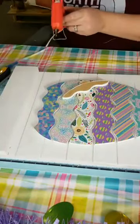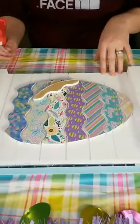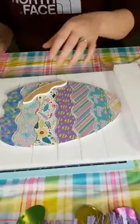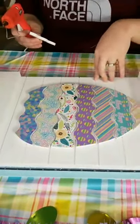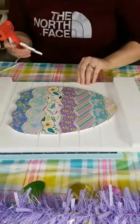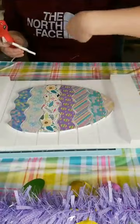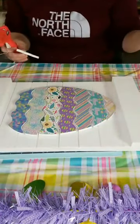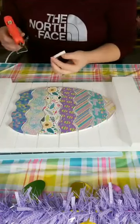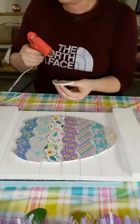Ooh, this doesn't want to come out. Where did you get this backboard from? This board I actually cut and made. It's just a 12-inch common board from Home Depot. And then I took it to the table saw and ripped these to 2.5 inches. But you can find any board and just size your egg to it. I just really like making my own boards. Yay, there's lots of hearts.